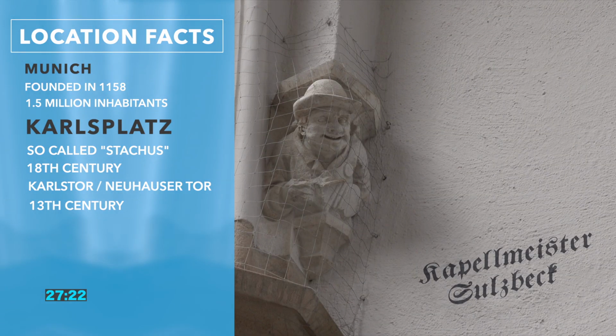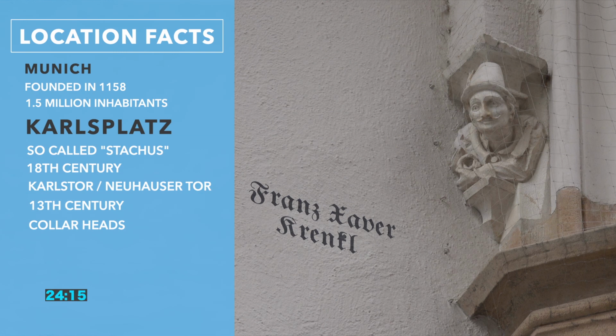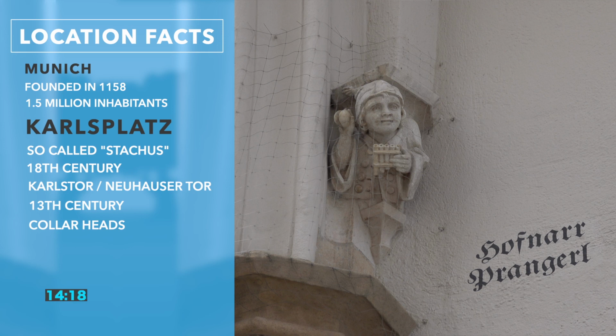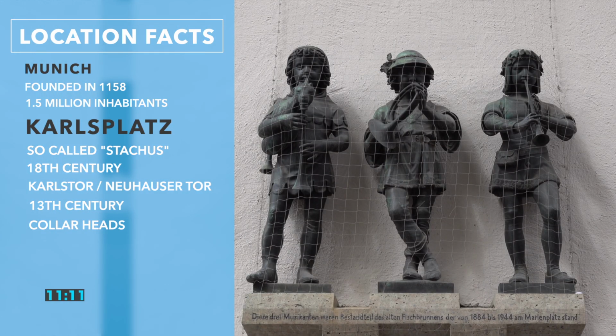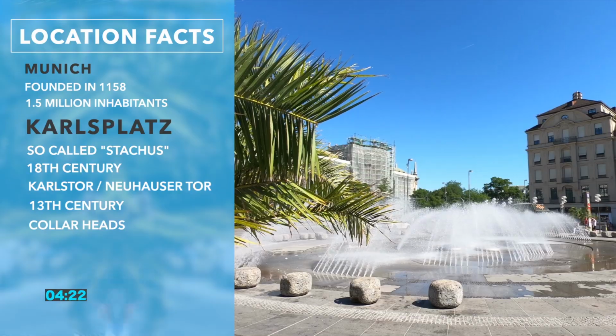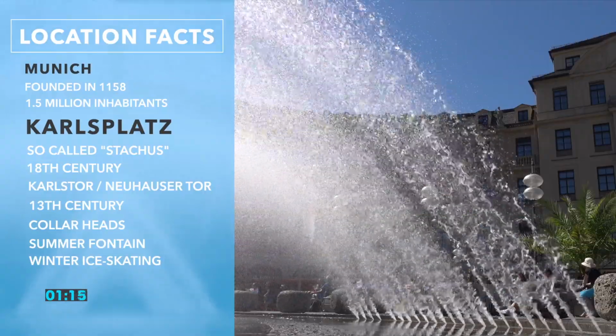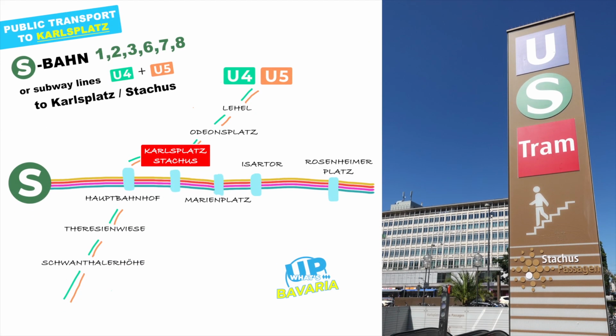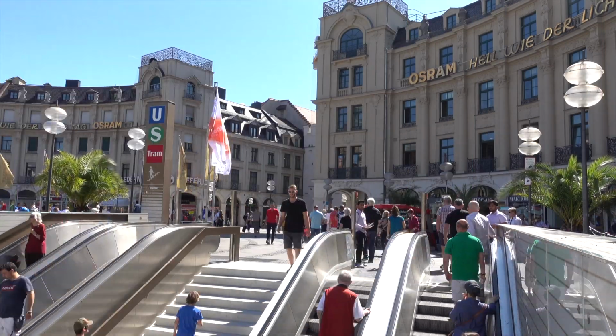In the main archway of the gate, one discovers in the corners the so-called collar heads. They represent outstanding personalities from Munich at the time. Here are coachman Krenkel, Baron Sulzbeck and the Finessenzeppel, as well as Bavaria's last court jester Georg Pranger, immortalized in stone. Not to be confused with the three musician figures, they were originally made for the Fischerbrunnen at Marienplatz. In summer you can relax here at the Stachusbrunnen with its water feature, while in winter you can skate here. Karlsplatz Stachus is a separate public transport stop. You can reach this station with the S-Bahn S1, 2, 3, 6, 7, 8 or with the subway lines U4 and U5. Also trams and buses stop here.